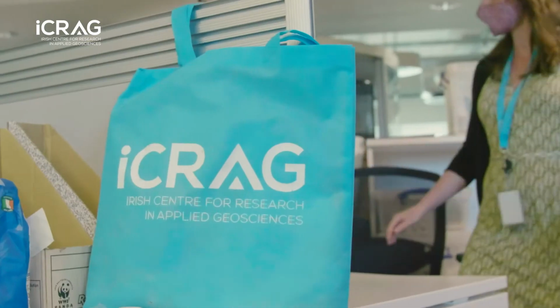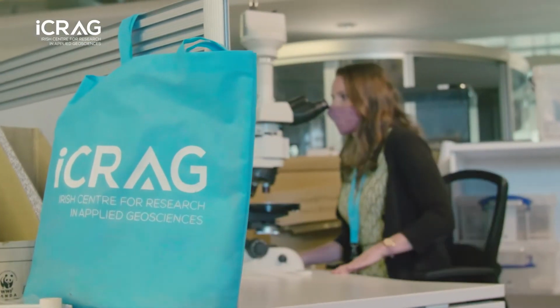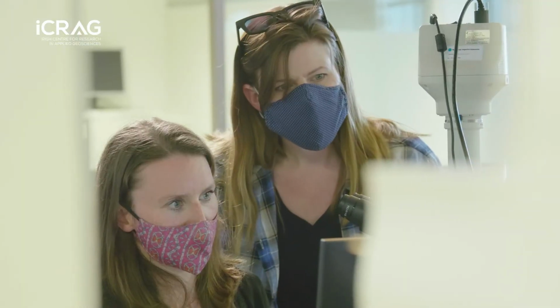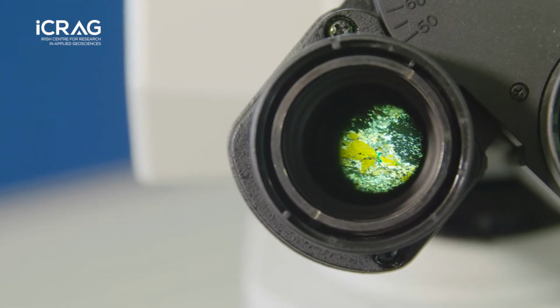I want to find out what's going on to help us find out why these minerals are growing in strange places. By finding this out, we can potentially predict the locations of other technology metals growing in unusual locations throughout the world.